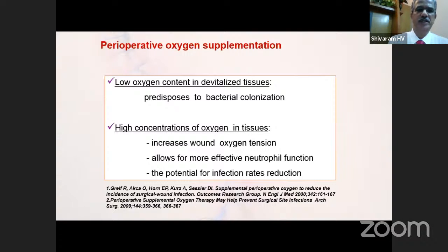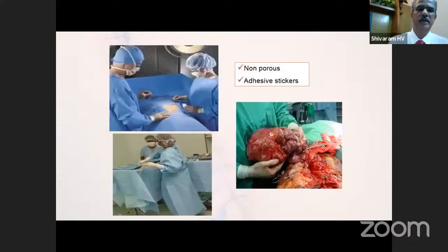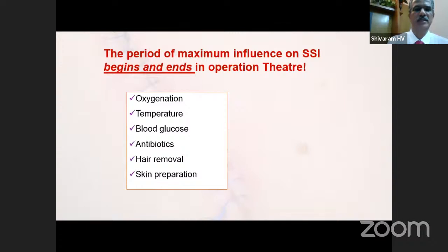Perioperative oxygen supplementation, again, there is some evidence to say that it improves tissue oxygenation and prevents surgical site infection. The problem earlier was drape failure, when we were all using cloth for the gown and the patient draping, and there is a two-way contamination in this. So most hospitals have switched over to water repellent gowns and patient drapes. You can see here how fluid can percolate and cause infection. So this is another initiative which is very, very welcome. There are also adhesive, non-porous stickers, which are the best to prevent surgical site infection.